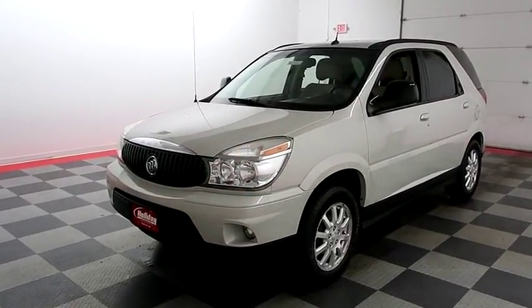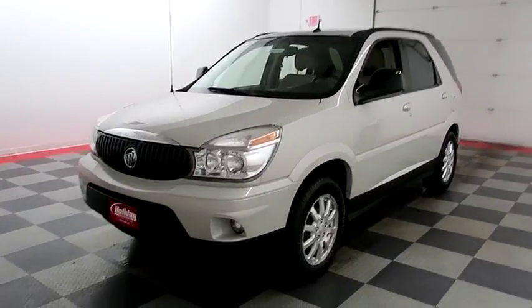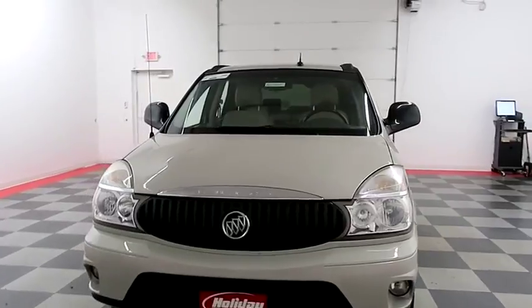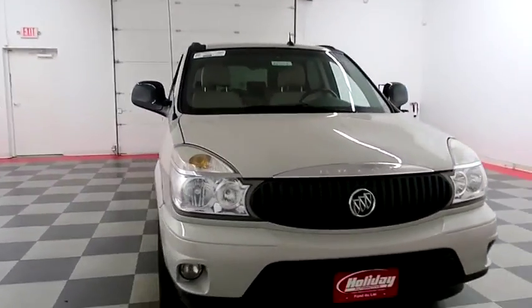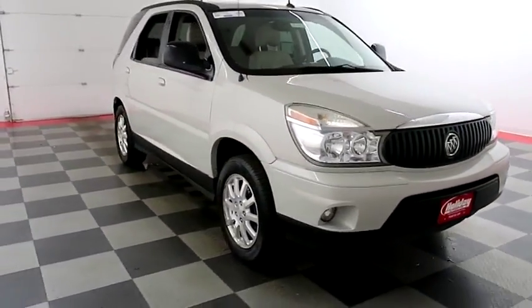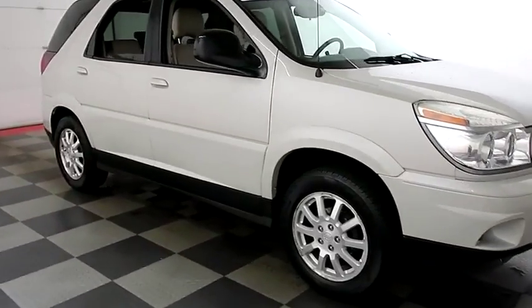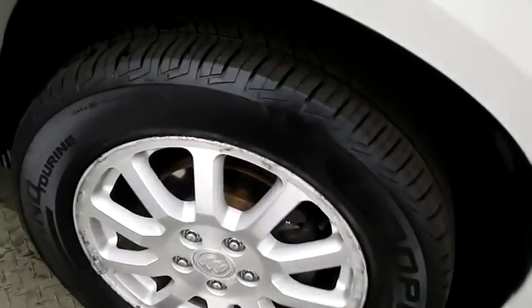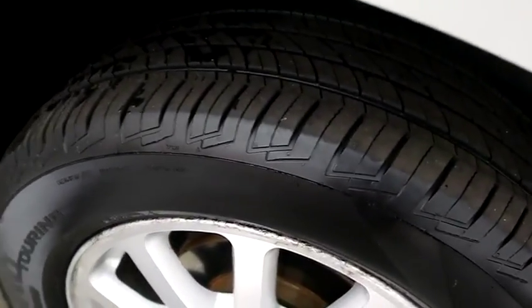Today we're going to take a look at a 2006 Buick Rendezvous. Stock number is A6729A. Starting right away up front, you have factory fog lamps. A look down the passenger side, you have alloy wheels. Looking at the tread on the tires.